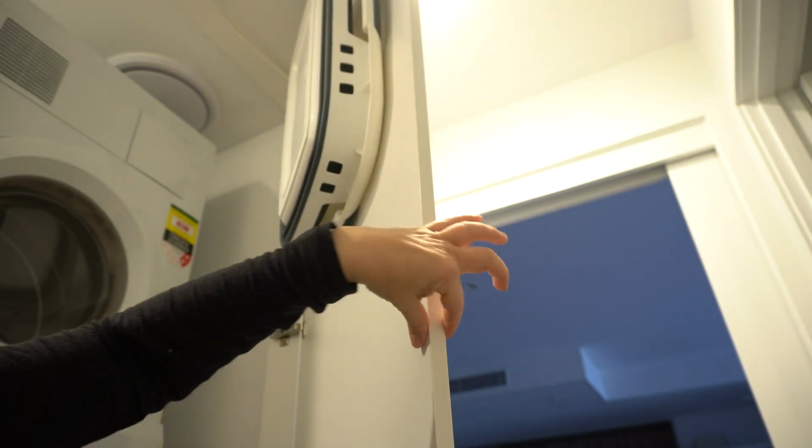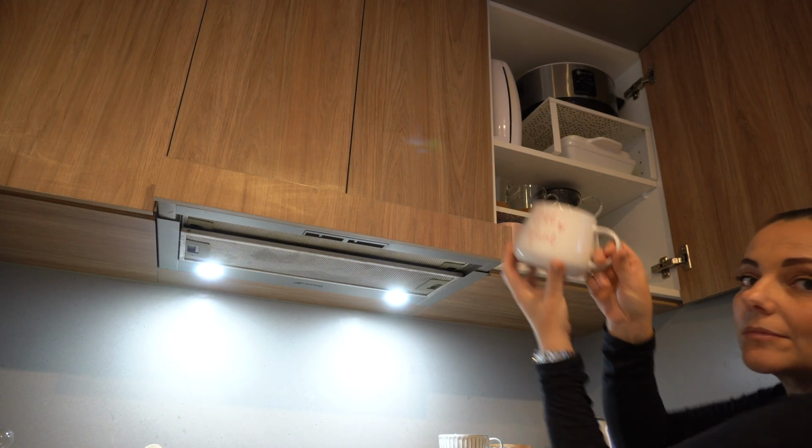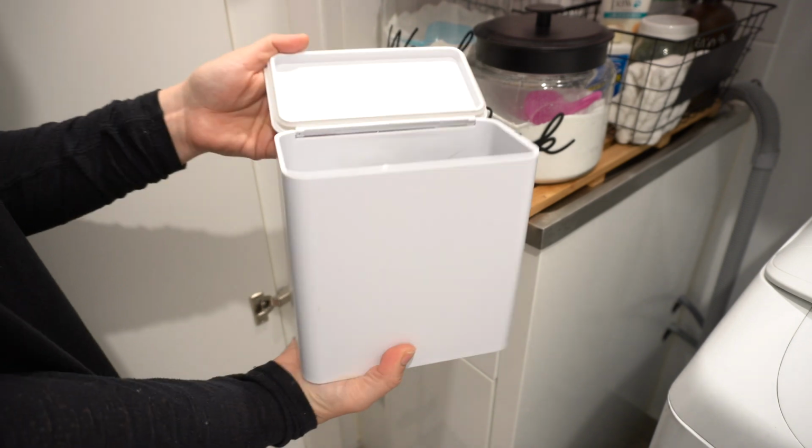So today I'm going to be sharing with you, I think there's actually more than 10 super space-saving organizing and storage ideas that have really stood the test of time and helped me out living in a small space.